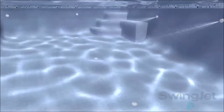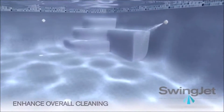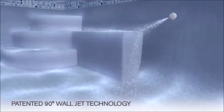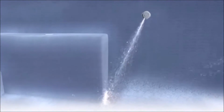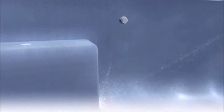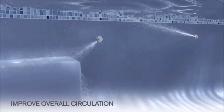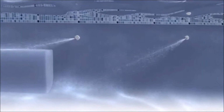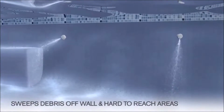Consider adding optional swing jets to enhance your PCC system. Swing jets utilize the only patented three-position 90-degree auto-reversing ratcheting wall jet technology. When activated, the jets pop out to deliver a high-pressure stream of water and can be aimed to enhance the overall circulation. Unlike traditional wall returns, which direct the water outward toward the pool surface, swing jets provide the unique flow characteristic of directing the water closely along the pool wall.